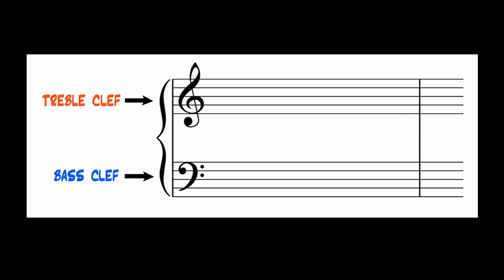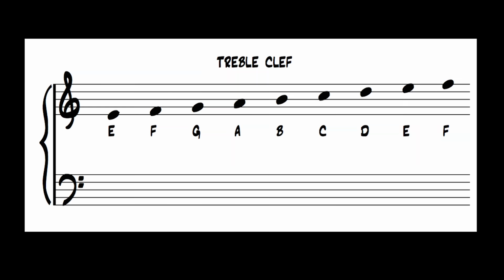Now, the way music works with any stave is the lines and the spaces are each their own note. So to move up a note, you go from a line to a space to a line to a space. The space means the space between the two lines. So with the treble clef, the bottom line is an E, and then the bottom space is an F, then the second line is a G, the second space is an A, and then it just goes up from there. So B, C, D, E, and F.